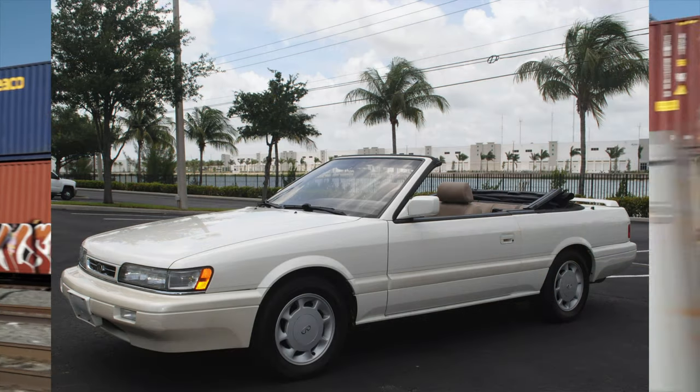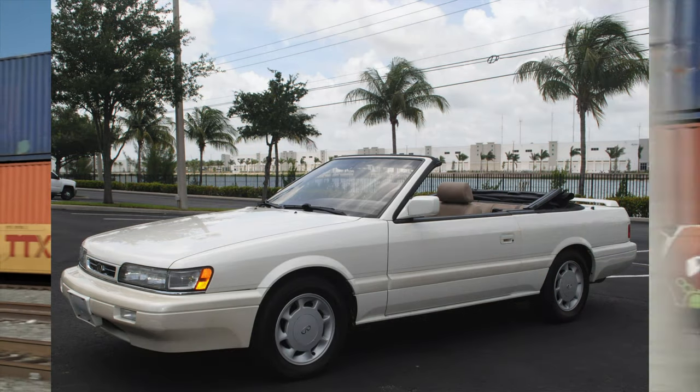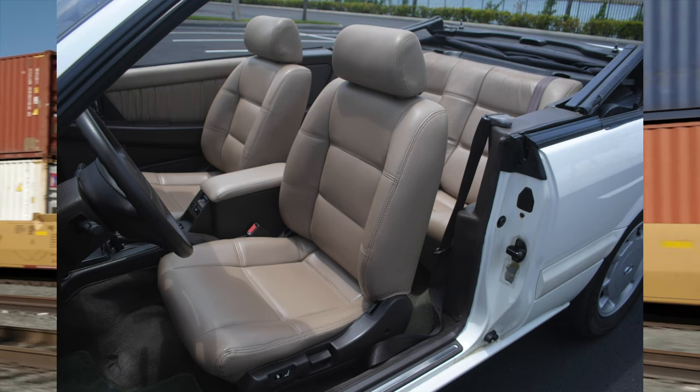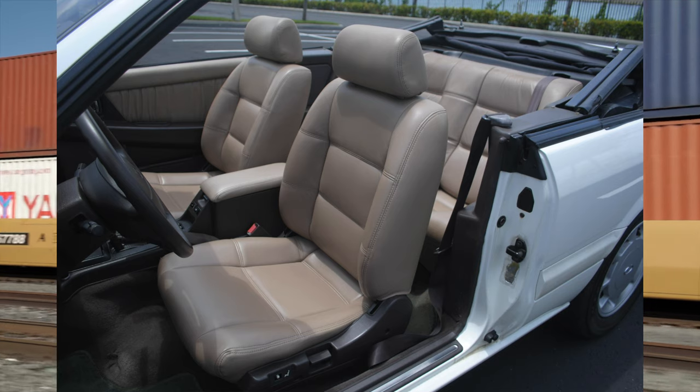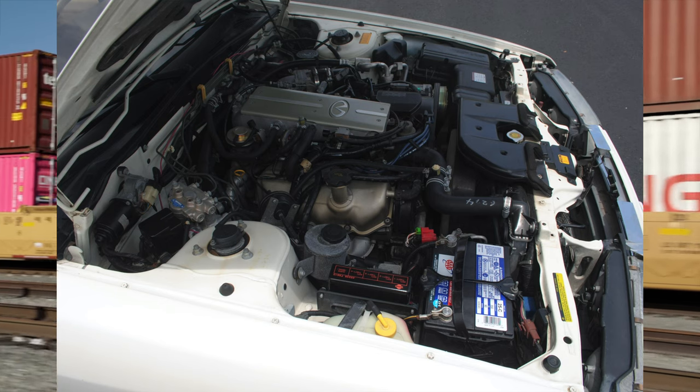From Coto de Caza, California, here's Andrew Ristine's 1992 Infiniti M30 convertible. This US version of the F31 generation Nissan Leopard is an original survivor car and is making its second appearance at JCCS for our 2020 show.